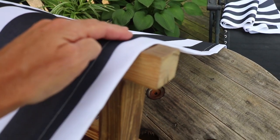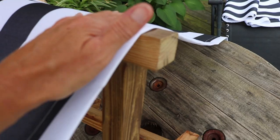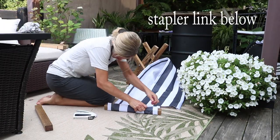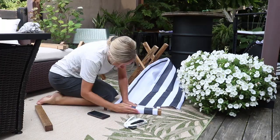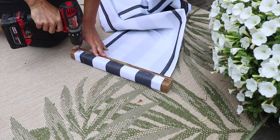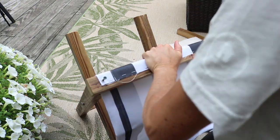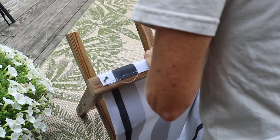Don't really like that, but ideally that is what would hold best. So I'm going to work from the floor here. I think that'll be easier. And I'm really liking the look of this black and white fabric with this wood. I don't know what you guys think, but I think they're turning out pretty good. But the true test will be to see if it holds up, if one of the guys sits on it especially.